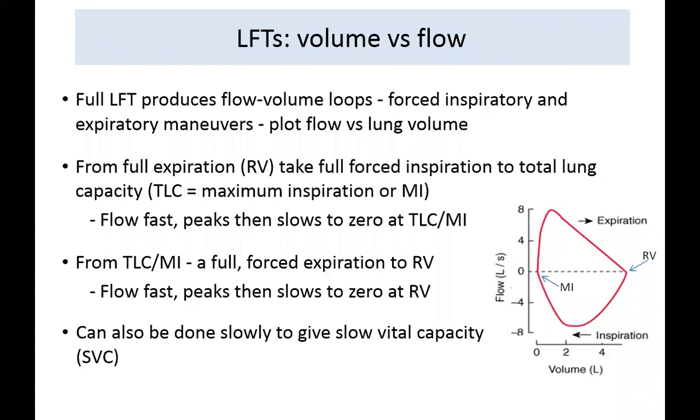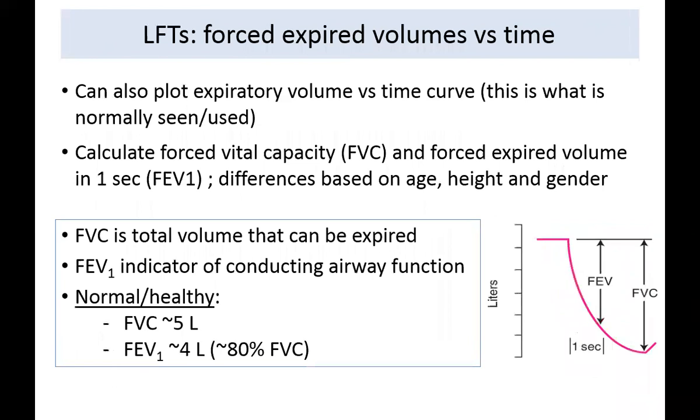So that's one way that you see the data plotted, as a flow volume loop. More commonly, this is what you will see. This is the forced expiration versus time. So from total lung capacity, breathe out as far and as fast as you can. This is the amount breathed out in 1 second. So this will be the FEV1, and this will be the total amount that you can breathe out, down to residual volume.